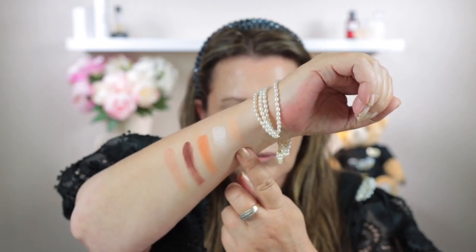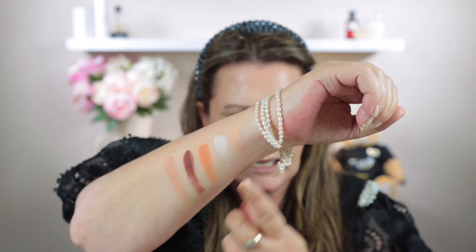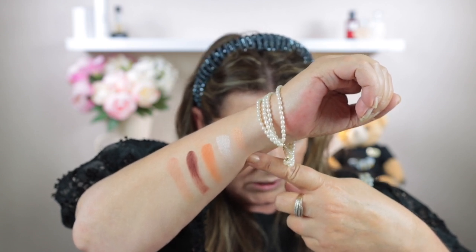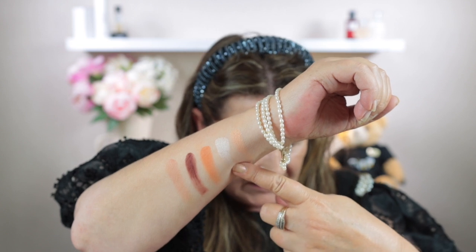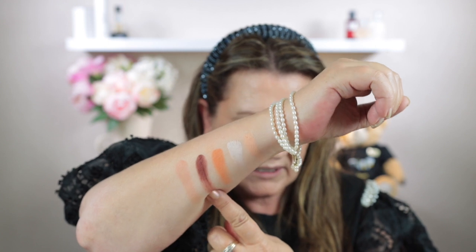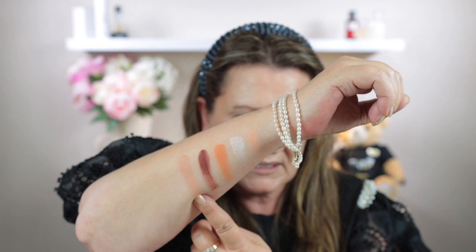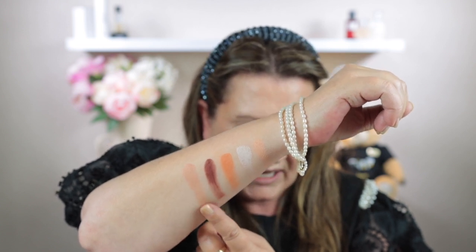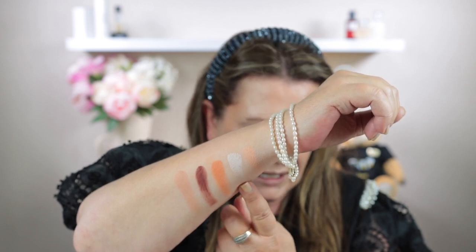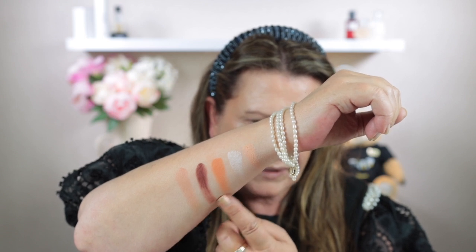These are the shades swatched from top to bottom and left to right, and the middle shade is the last one here. So the first one is like a peachy gold, then we have a sparkly ivory, then a pumpkin orange, and a rich brown, and this is the middle shade, which is like a nude peach, and that is matte. These shades here are more like satins, and these are the velvety mattes here.